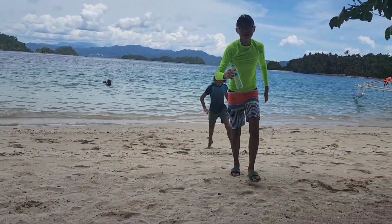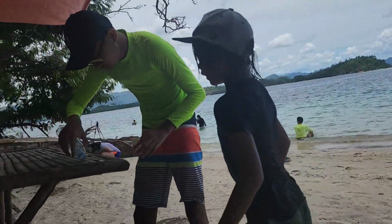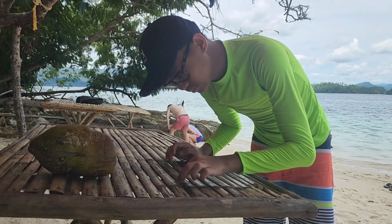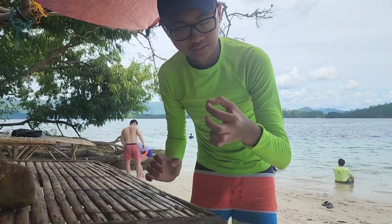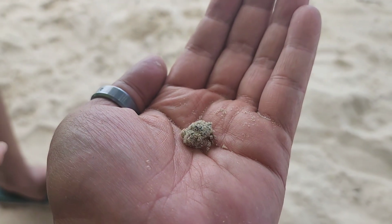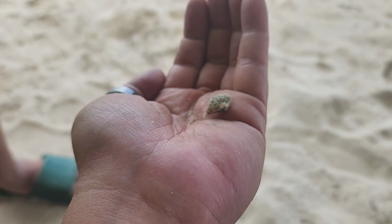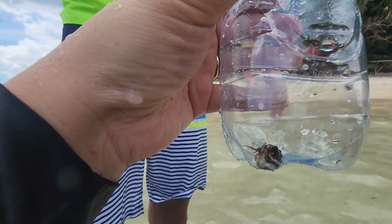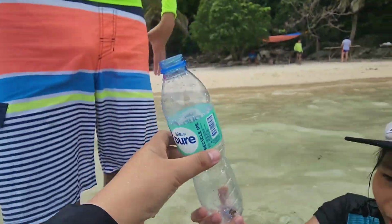Dad, we got a hermit crab. Let me see. I named him Herbert. Herbert? Yes. Let me see. Okay, Juan, put your hand out. Oh, yeah. Oh, it's coming back out. Look at the kids caught a tiny little hermit crab. It's cute. Hey, let me out.